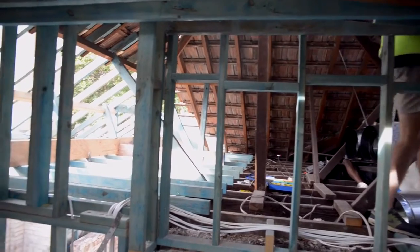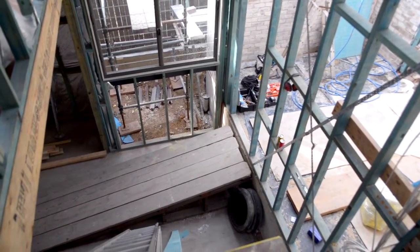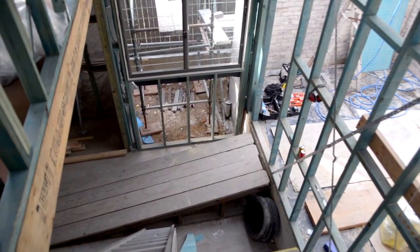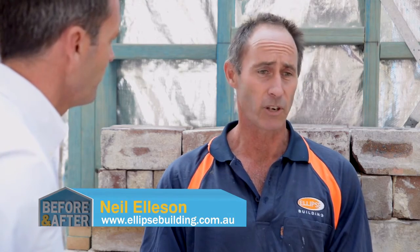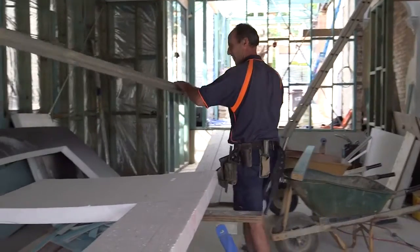We check in with the man in charge of executing David's design, builder Neil Ellipse. Talk us through the materials that you've used, and particularly the cladding, something that I'm quite impressed with. Yeah, it's the first time for me. We're using a polystyrene cladding. It's a 75mm thick polystyrene sheet. That gets screwed on the outside of the frame, and then it gets an acrylic render over the top of that.